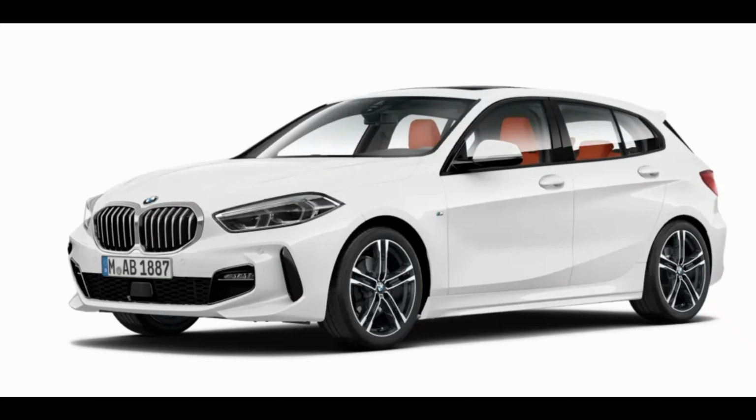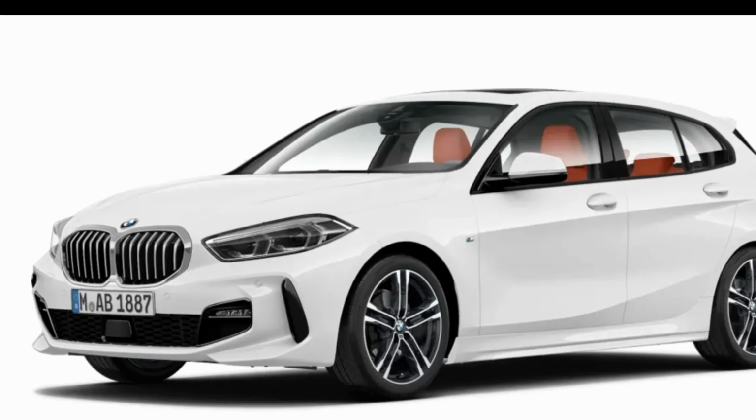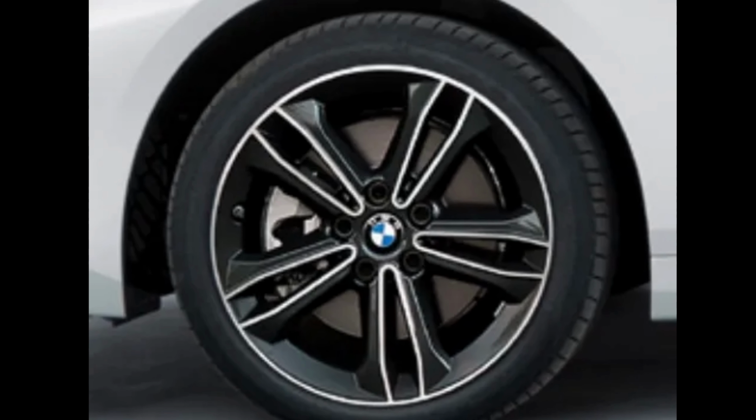it's actually pretty fun to drive. As in, it's really seriously fun to drive. It's so planted sa corners. I'm really enjoying this car so much.